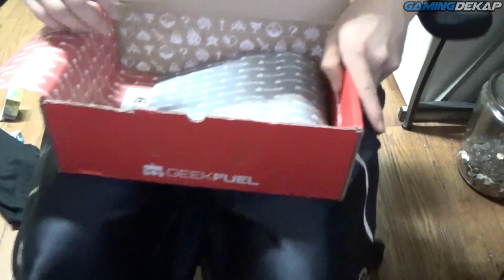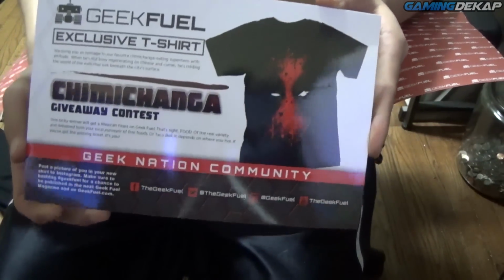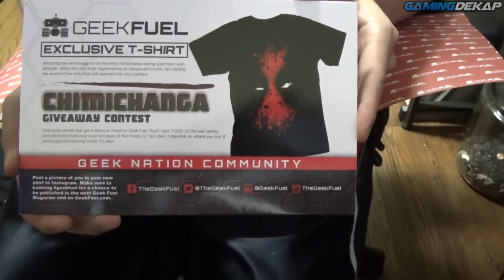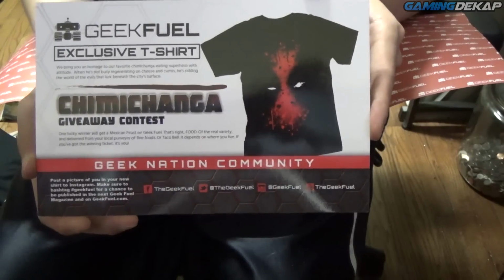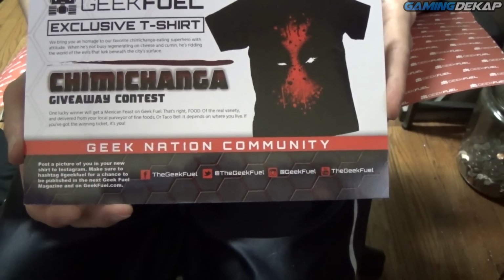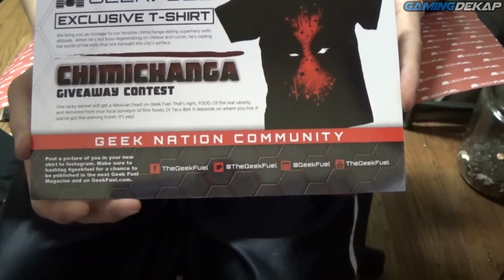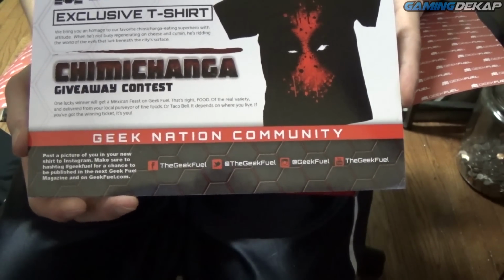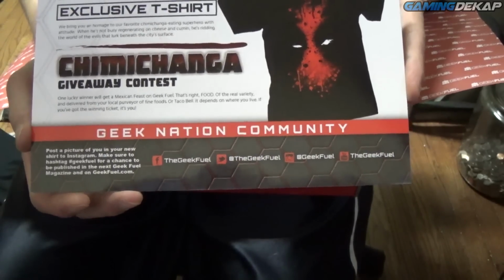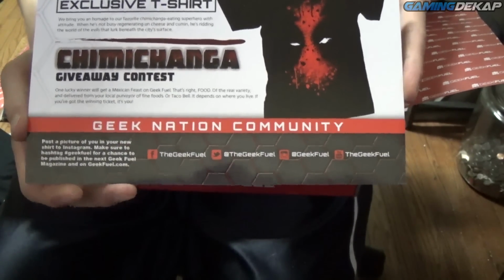Anyways, up next we have, last but not least, the little placard promo card that tells you everything that was inside of this month's Geek Fuel. The exclusive shirt. Look at this shirt. Wait, one lucky winner will get a Mexican feast on Geek Fuel? Wait, what? That's right, food of the real variety and delivered from your local purveyor of fine foods or Taco Bell. Depends on where you live. If you've got the winning ticket, it's you. What?